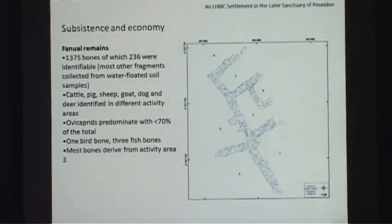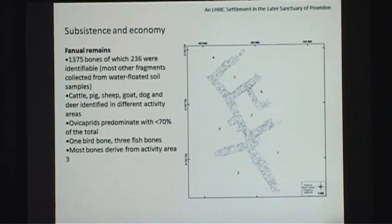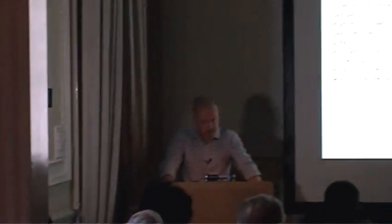Okay, let's move on to the faunal remains, subsistence and economy. We retrieved during excavation a little bit more than 1,300 bone specimens, of which only 236 could be identifiable. The reason for this is, of course, that we found a lot of bone splinters in our soil samples, really tiny fragments. We have the usual domesticates in this assemblage: cattle, pig, sheep, goat, two dogs, one adult and one puppy, and some deer, which is interesting since it shows that there's a component of hunting economy also involved here.